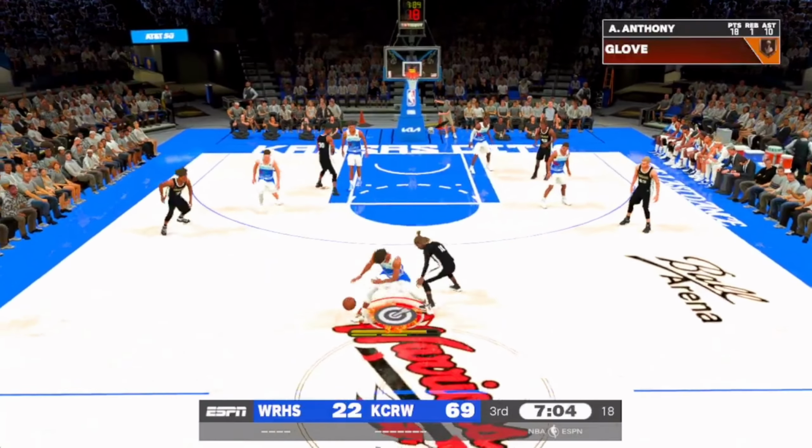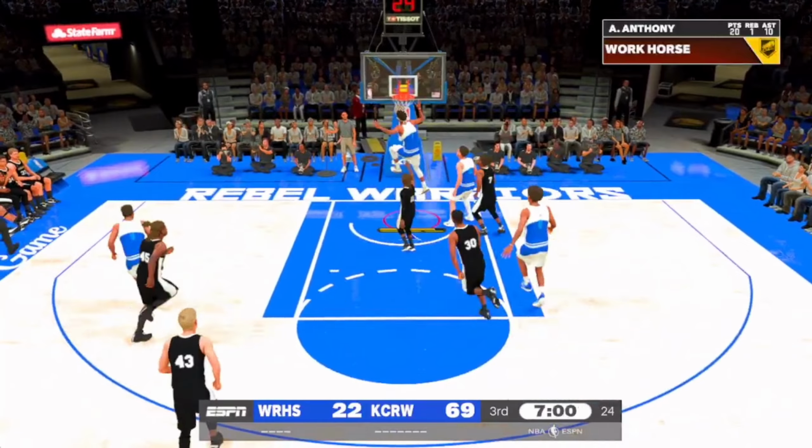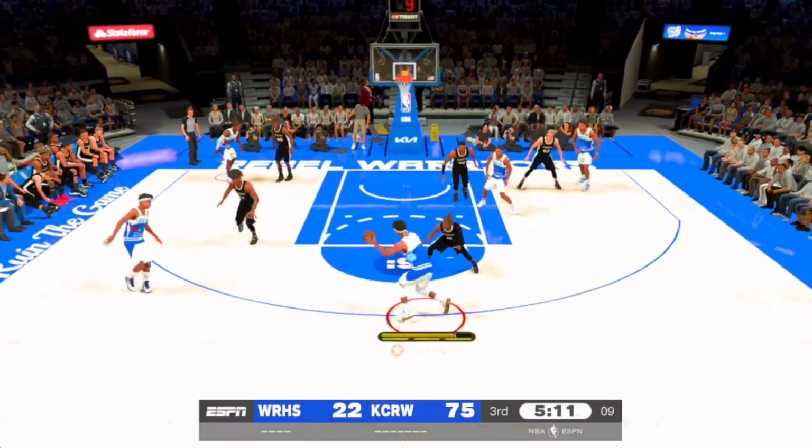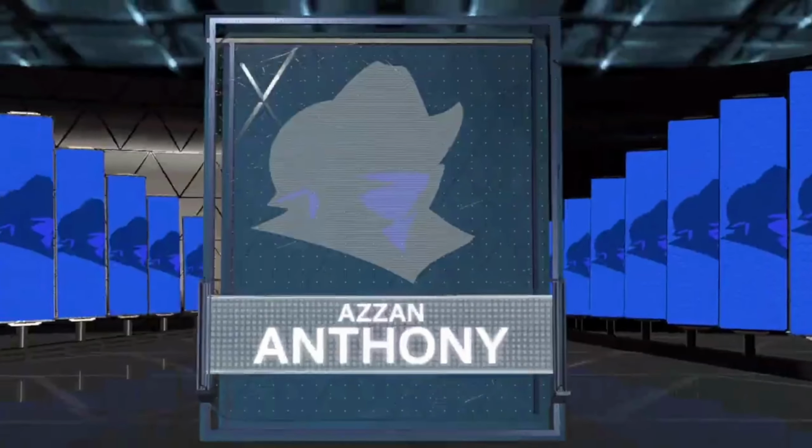Just goes all out on the glass. You know, this is one of his specialties, keeping plays alive. Brady said. Out to Anthony. And Anthony slams it in.